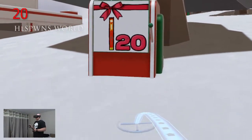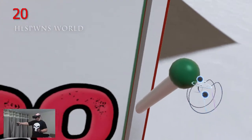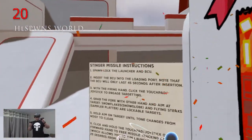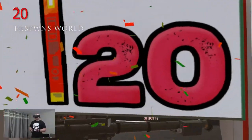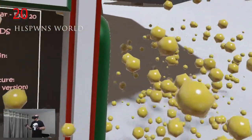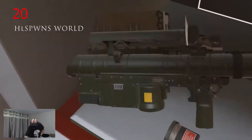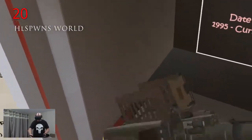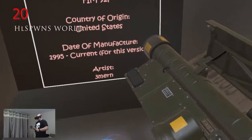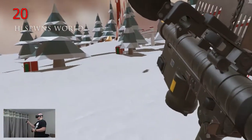Right, number 20. I know what's in this because I failed terribly the first time. Let's just try one more time. A Stinger missile. Let's see if I can actually get this to work, because the last time was an epic fail. Right, let's grab it. I did this last time, got it stuck. I'll pop the battery in. Let's turn around. Right, we want a snowflake to lock onto.